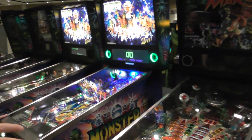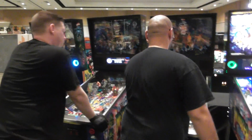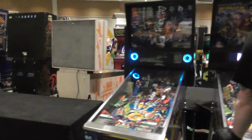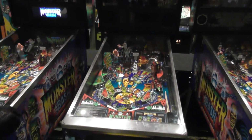Well, these are the premiums. You got a premium Monster Bash, and then these are the pro Monster Bashes that make it look like the original. So you can see it still has the dot matrix display, but it looks more in tune to the original Williams. Very nice.